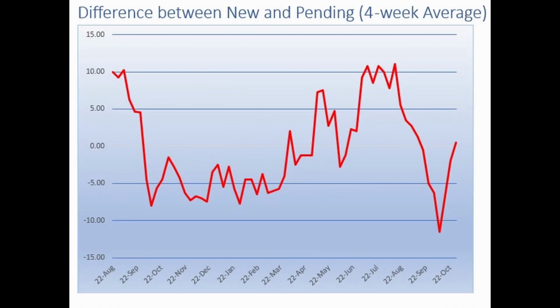And this is the result of the improvement. The difference between new listings and homes going pending has been improving. Once again, positive numbers here represent more homes going pending than new listings, and negative numbers represent more new listings than homes going pending. So seeing this rebound is encouraging because it does suggest that supply is being snapped up by buyers.